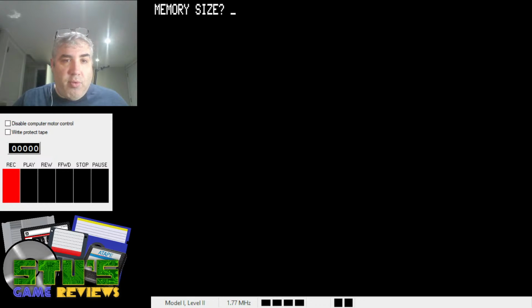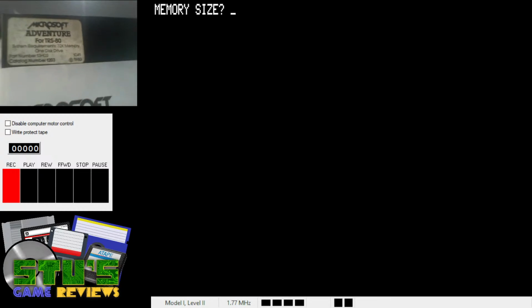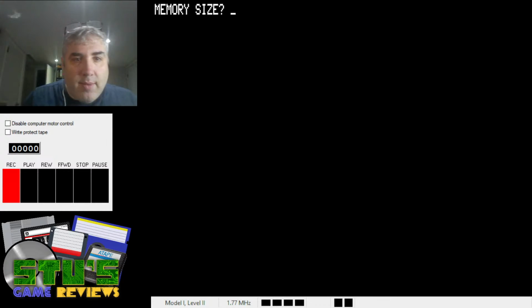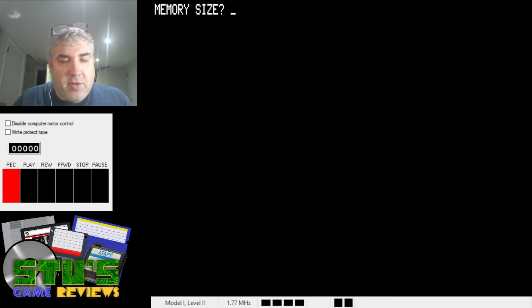But today I have a pretty cool game. It is Microsoft Adventure for the TRS-80, as it says on here. This is copyright 1980. I think the game actually came out in 1979. I don't have the box, unfortunately. The box has a picture of my thumbnail. It's a really cool box with a dragon on it.